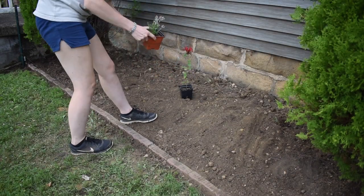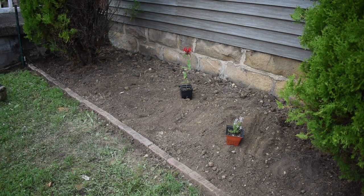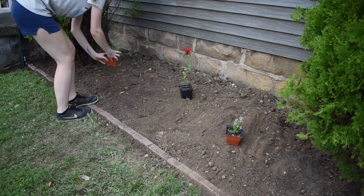Next, I positioned my plants just to see what they would look like before I actually dig the holes to plant them there forever.